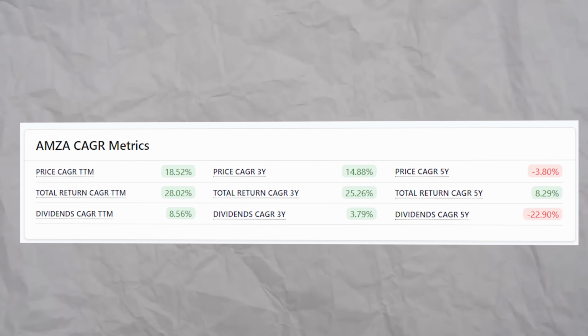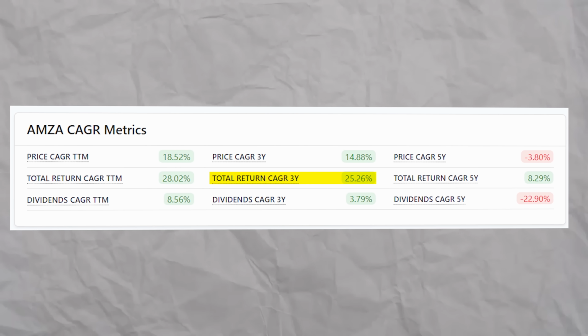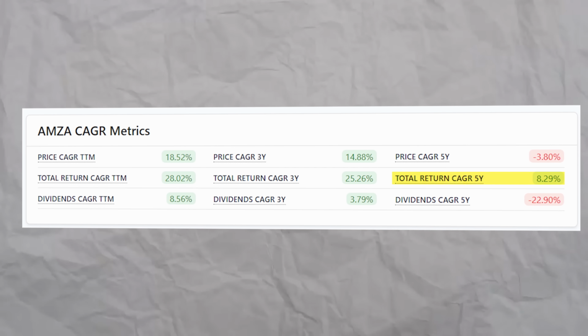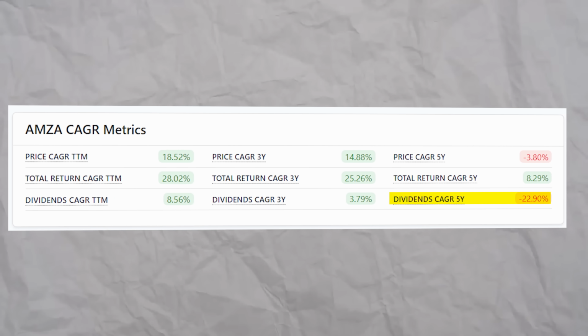And when we look at the performance, the trailing 12 months is great at over 28%, and the 3-year CAGR is also pretty good at 25%. But it looks pretty dicey at that 5-year mark, where the total return is over 8%, but the price CAGR has a negative 3%. And the dividend CAGR is also negative 22%. So let's dive into this a little bit further.